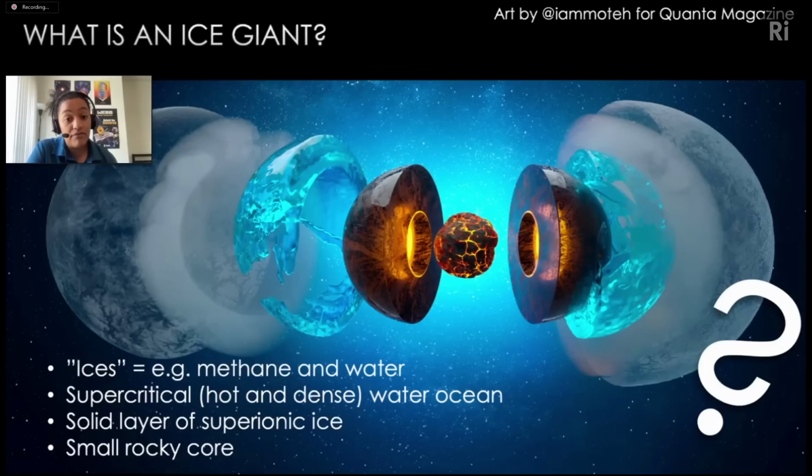The stuff that they're made of, they are hydrogen and helium based, and they have no surface, just like Jupiter and Saturn. They both have rings and moons, and we think they have the same origins, but we're not sure. And when we say ices, we mean heavier elements with a higher freezing point than hydrogen and helium. And that is things like methane and water. Methane is the thing that causes both of these planets to be blue, just like the methane in our own atmosphere causes our sky to appear blue to us.